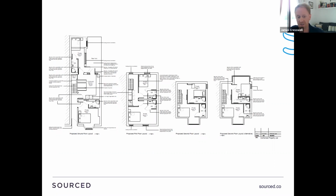What's characterising the HMO sector in Gainsborough at the moment is there's a lot of substandard accommodation in the area, and we want to raise the bar in Gainsborough and provide high quality properties, and there is a good robust level of demand for high quality accommodation in Gainsborough.